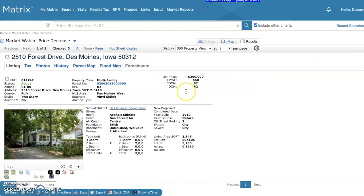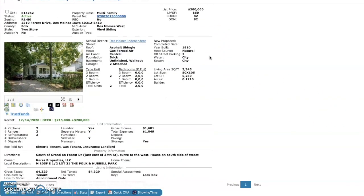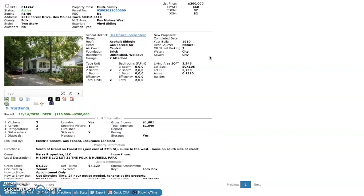2510 Forest Drive. And this is a duplex. I actually walked it right when it came onto the market. It was on the market 82 days ago. And the kicker with this one is that there is a cottage house behind it that sells with the house. So it's listed for $145,000. So you have to buy basically 2 properties, 3 doors, 3 units. And there's a lot of potential. It's a fantastic neighborhood.